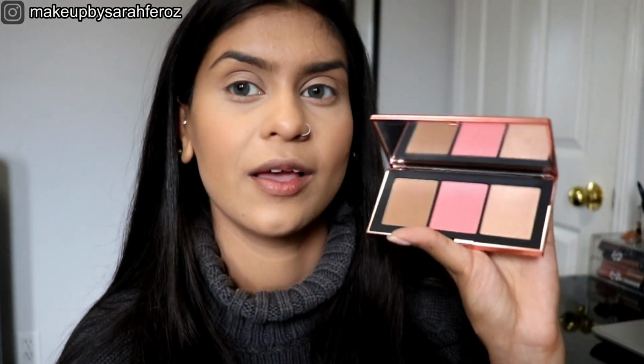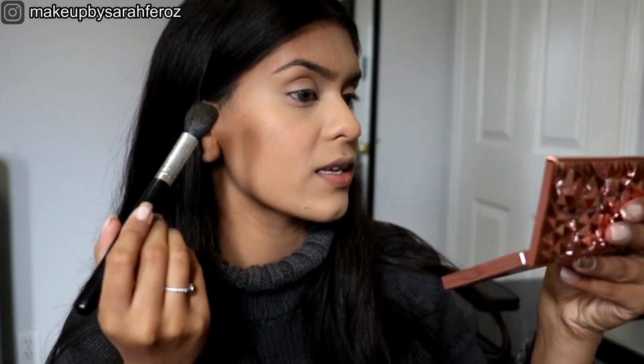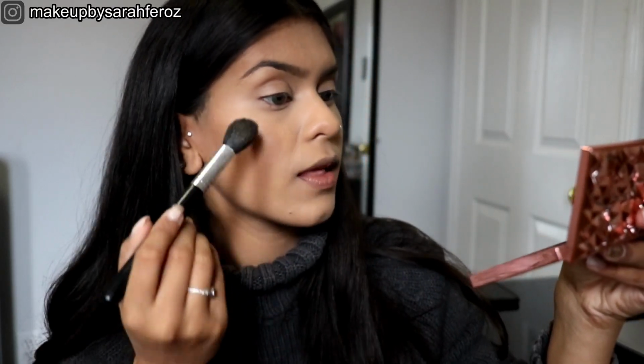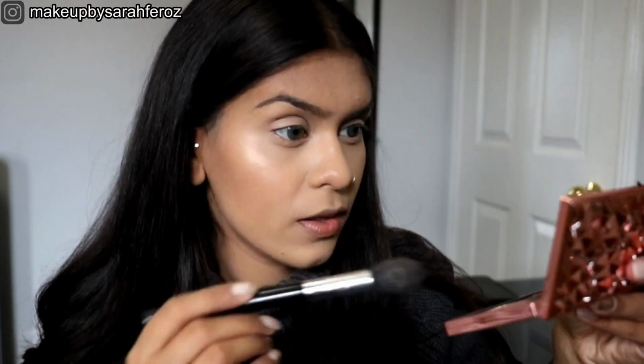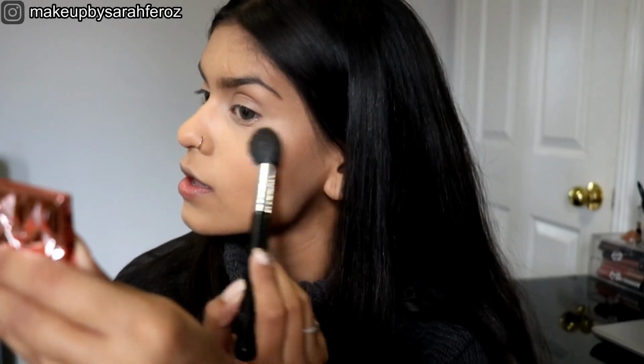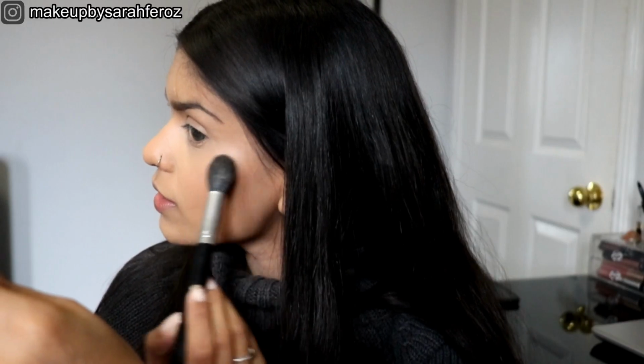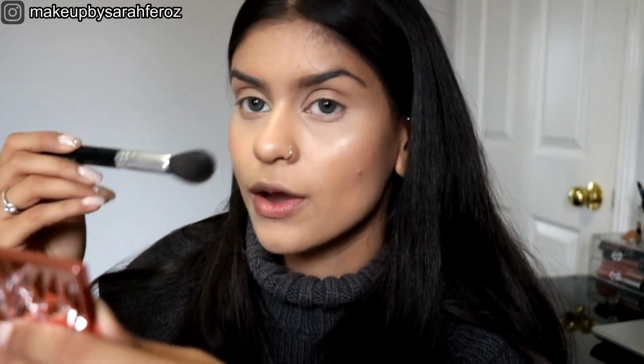So next up, I'm going back into the NARS palette, and I'm going to be taking the Orgasm highlight right here, popping off the excess. Oh, that's so pretty. That looks so natural, guys. I don't know if you guys can see that. That looks really natural. Wow. I actually really like that. A little bit on the nose, on a little cute button nose. On my chin, on my lip.